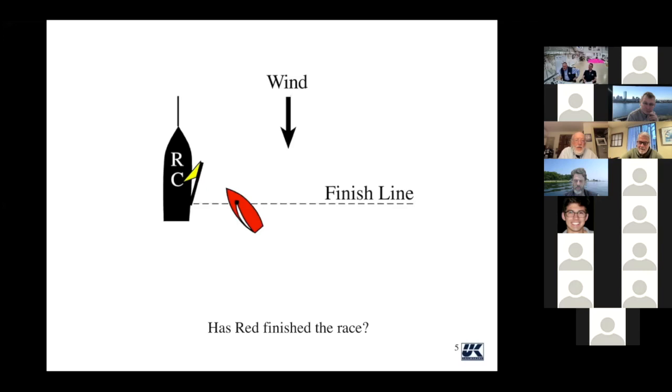Let's stop a minute. Let's not decide what we think is best, but what the rules say. The definition of finish is when any part of your hull crosses the finishing line from the course side. So did any part of the hull cross the finishing line here? Definitely. Once again, it's the definition of start and finish. Any questions about that? Okay, let's move on.